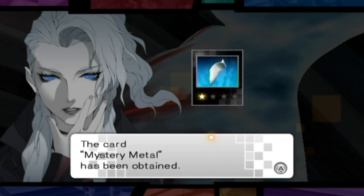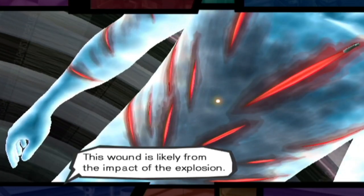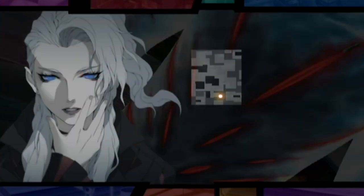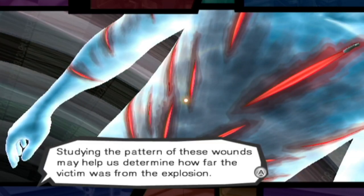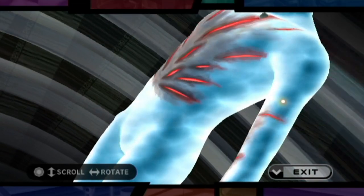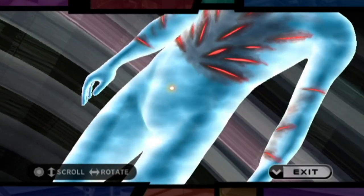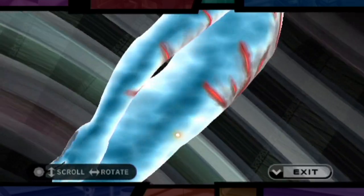First piece of evidence, a little piece of metal that flew in from here. This wound is likely from the impact of the explosion. Get some info on that. Studying explosion. The pattern of these wounds may help us determine how far the victim was from the explosion. Kind of an extreme amount of cuts. Guess they count that whole thing as like... So just checking out the arms didn't do anything?